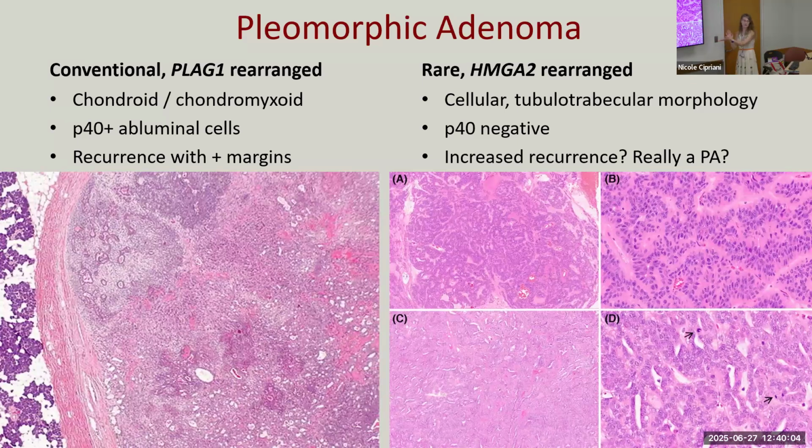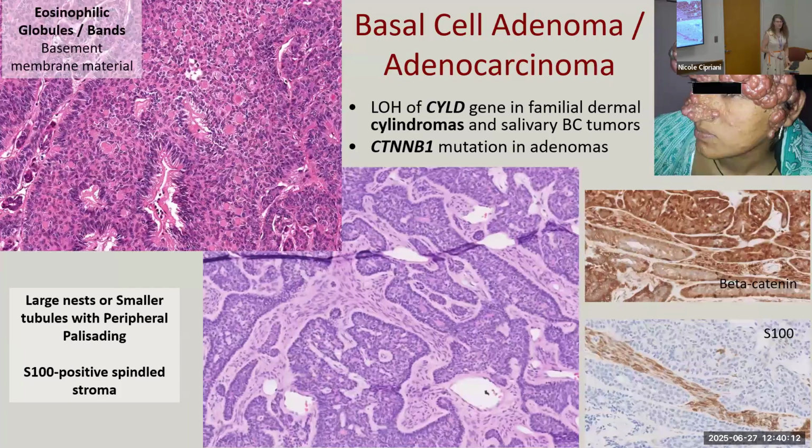And now we've got a handful of HMGA2 fusions that are somewhere in this realm. Comments? So we'll see what this ends up being. It's bizarre. Basal cell adenoma, basal cell adenocarcinoma can mimic a cellular pleomorphic adenoma, can mimic an adenoid cystic, but the basal in its name is there for a reason.